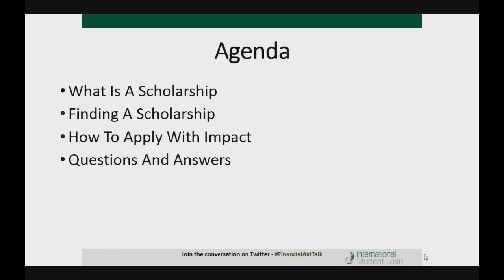So looking at what we'll be covering today, first we're going to talk a bit about what a scholarship is. After that, we will touch on how you can find a scholarship. And then once you actually find a scholarship, you'll need to know how to apply. So we'll be giving you a few tips and tricks on how you can apply with impact. So apply with the purpose of actually receiving that award. And then at the end, as I mentioned before, we'll go ahead and answer any questions that you may have.